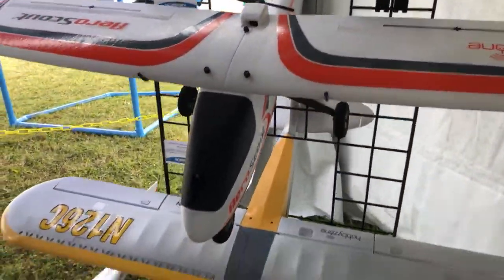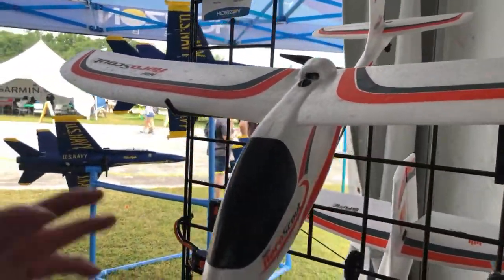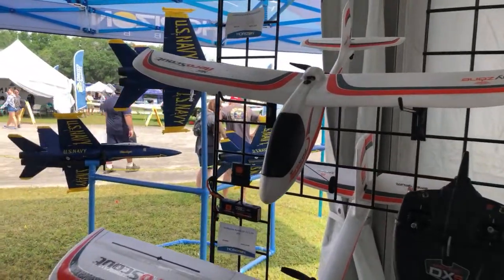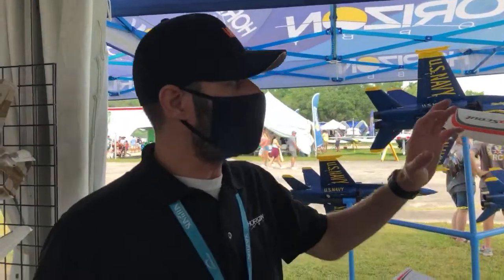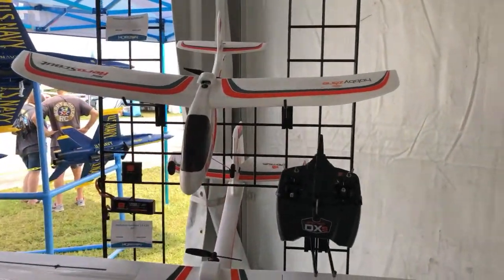So at the top here, we have last year's release, the Mini Aeroscout, which is a very simple model. It's made out of EPP. This thing is literally indestructible. You can throw this thing at the ground, you can fly it straight into the ground, it'll just bounce. You can keep flying it. The benefit is it's $99. It's very durable. It's got the pusher configuration, so you won't break the prop in the motor mount.